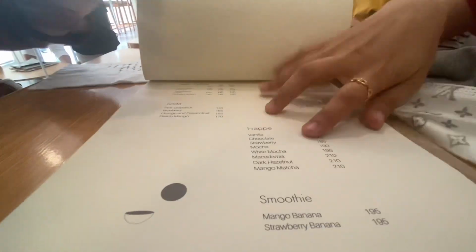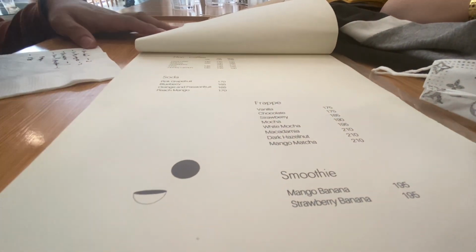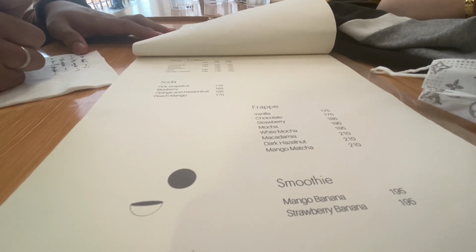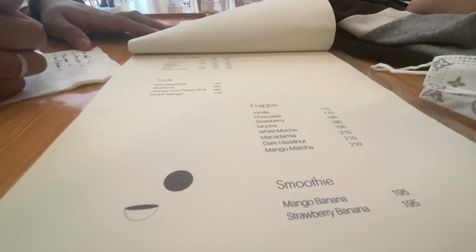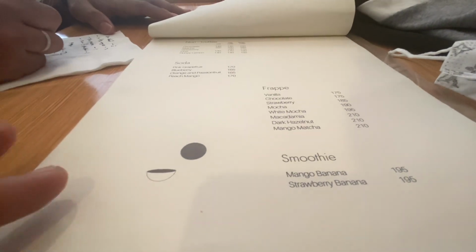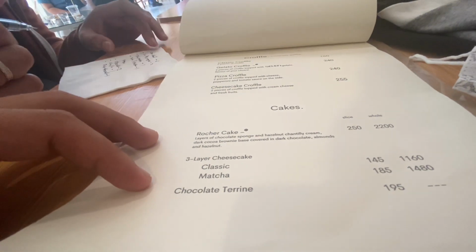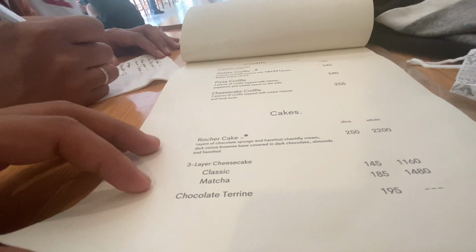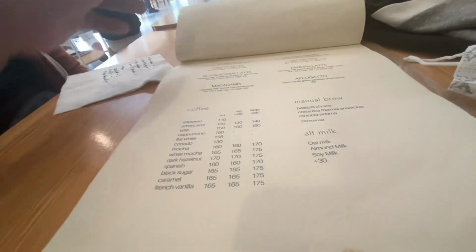Ano ba yung ano nila? Vanilla. Isang vanilla. Yun na rin sa'yo? Dalawa yung chocolate. Oo. Si Mama Vanilla, ikaw? Yung dark hazel. Yung sugar. Kano na kaya yan? Mukhang maiyak ako. Nasa 200 na siya.